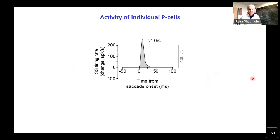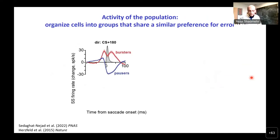Okay, so here was our problem. The animal makes a saccade. Some cells burst, some cells pause, some cells do other things. There's nothing special about the end of the movement in any single Purkinje cell. But now we define a new coordinate system. We organize them based on the similar preference for error. And what do we see?